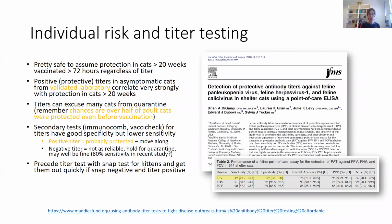And what I would say functionally is that in my experience, managing populations as if healthy cats over 20 weeks of age that have been vaccinated for 72 hours are protected is successful in preventing panleukopenia spread in shelters. So for instance, being a little bit more relaxed about like those cats can go into a get acquainted room and you don't have to disinfect the get acquainted room between cats, and you don't have to have people wash hands between handling cats that have been vaccinated for at least 72 hours. That's functionally effective. We don't see panleukopenia spread amongst those cats.